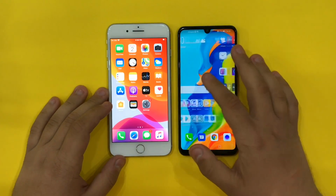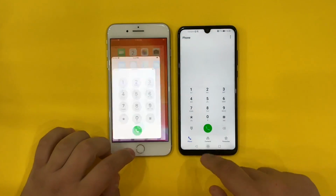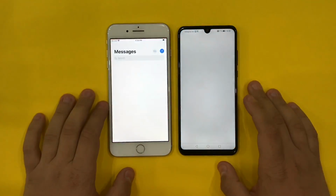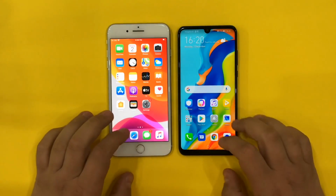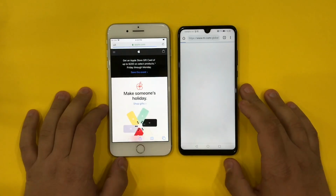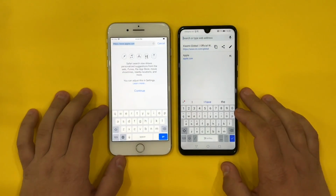So let's now try to open some apps and see which one will load faster. We clearly see that on the phone app the iPhone wins, messages are the same. So let's try loading a website right now.